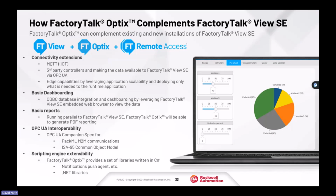There are a few use cases we're going to talk about that would apply to process and can be helpful, as well as remote access. But specific to optics, it is a great dashboarding tool. Optics is built on OPC UA. It also handles some other connectivities that traditional process systems do not handle, like MQTT and some others. So there are a lot of nice use cases around getting data that normally wouldn't go into a process system into it, and we would typically do that with optics.